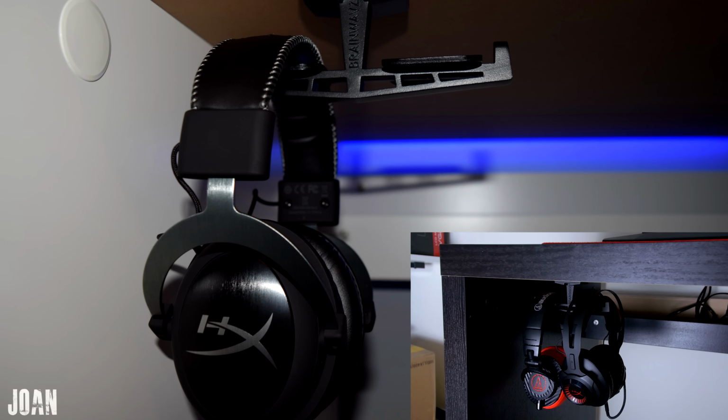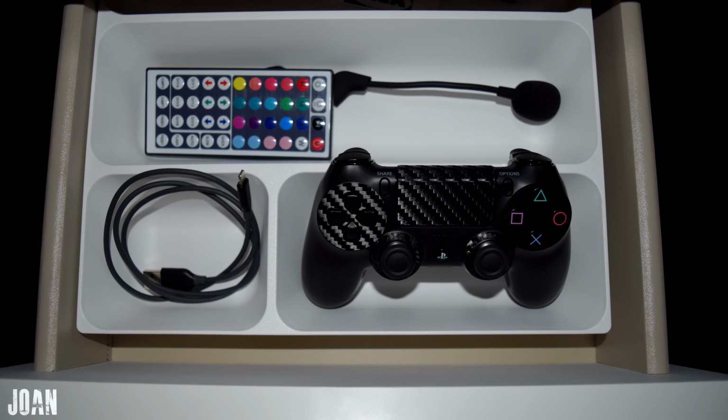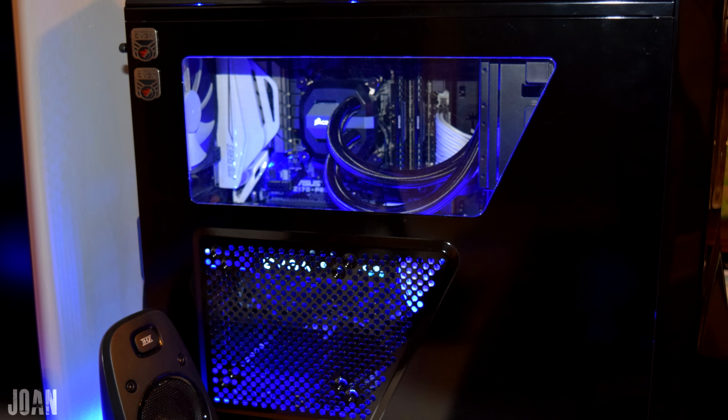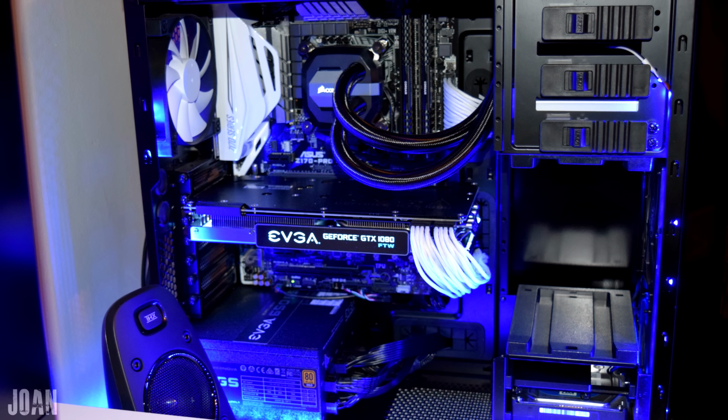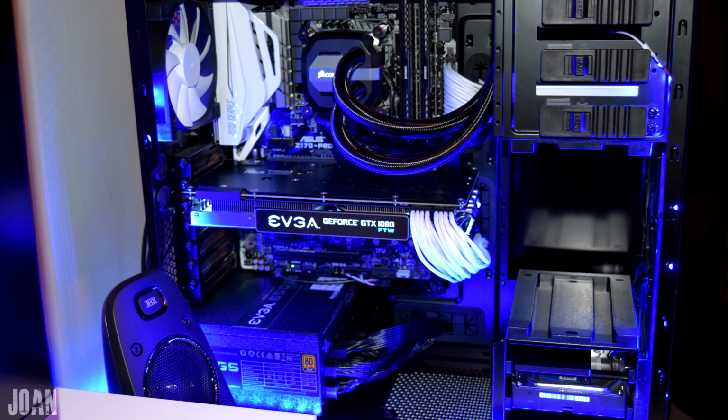We have the headset hanger on the left and a USB hub on the right with the Cloud 2 remote extension. I'll also give you props for keeping the miscellaneous items in a drawer and away from sight. The PC that's powering the setup has a 6700K and a GTX 1080 for the win. That's a hell of a build you got there. Definitely digging the white extensions.